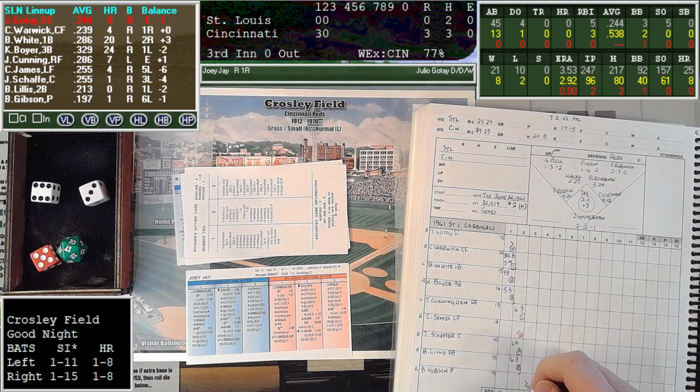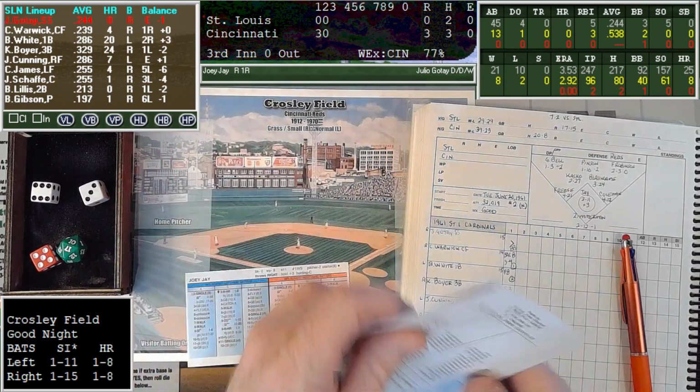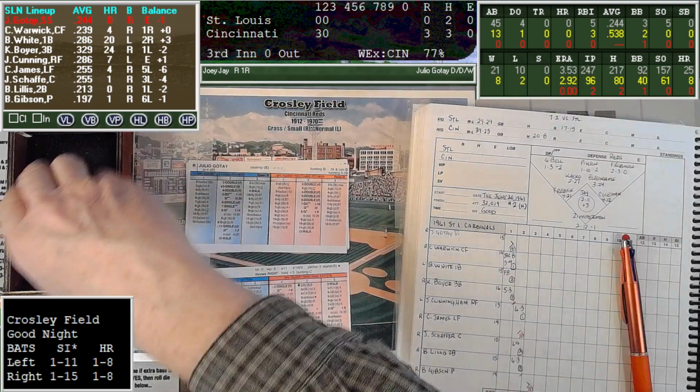So not how Joey J wants to lead off this inning. So Gibson, and he's also a fine runner as he runs at a 14. So we got some speed out there at second. So nobody out. Julio Gote up. He walked in his first at bat.